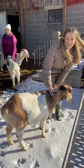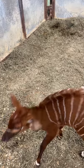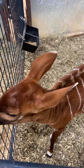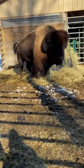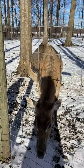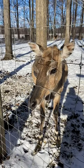Goats are ruminant animals. Who is this? This here is a bongo antelope. She as well is a ruminant. A lot of antelope are related to deer in a sense. We found some more ruminant animals. Here are our antelopes. They are another ruminant animal.